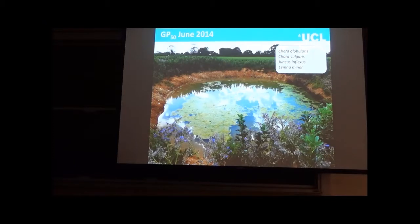By June time, the water's starting to clear, and you're starting to get more of a filamentous algal bloom going on. Still not looking very nice. But we've got a bit more diversity under the water. We've got another species of stonewort, Chara globularis, coming in. Lemna minor, that's something that's almost certainly dispersed in rather than coming from the seed bank. And still just the hard rush. You'll notice the margin at this point in time is the previous year's crop of broad beans and borage rather than anything else. It does get better, I promise. After a year or so, you start getting wildflowers rather than just old crops.